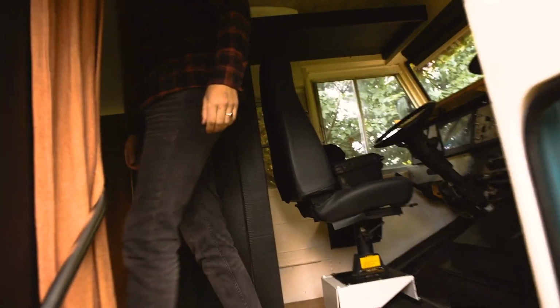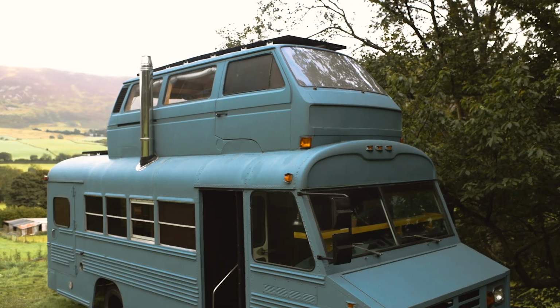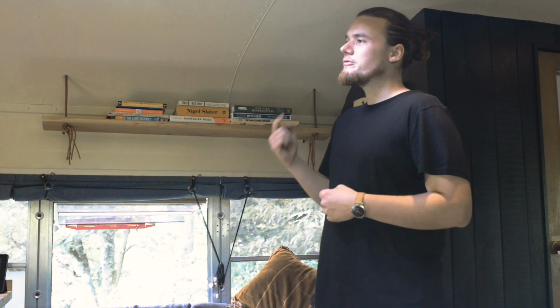Thank you for showing me around your bus, your van, your home. How did you start off with this? Because I mean, there aren't many community buses in the UK anyway, let alone ones with Volkswagens on the roof.